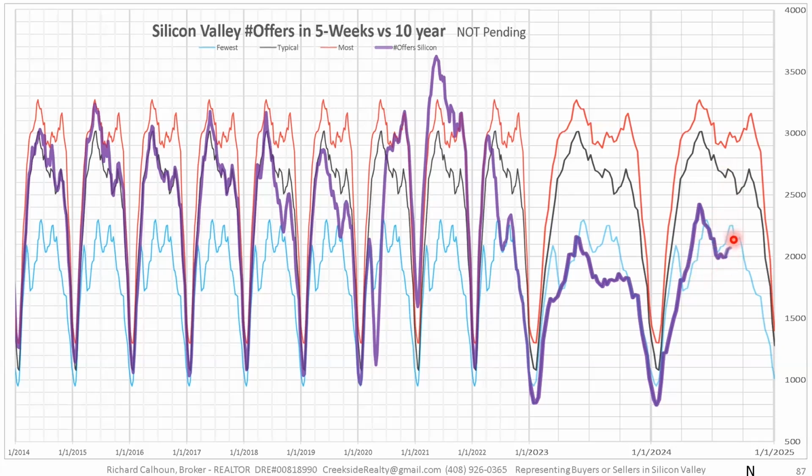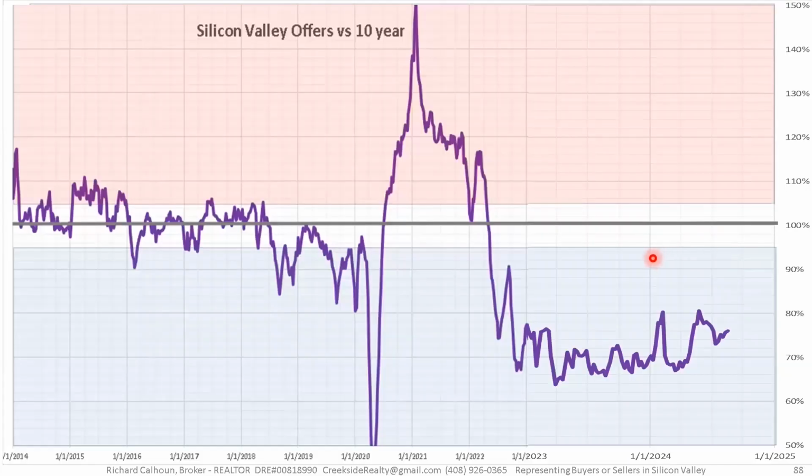And because we've been cool, it's sort of following the market of a cool marketplace. So where do you expect it to be? You know, basically unchanged for next week. Here's the same information pulled out. So you can see that the number of offers have been growing a little bit in recent weeks, but we're still way below. We're basically at 76% of normal.